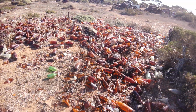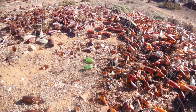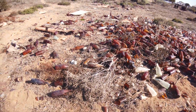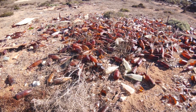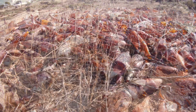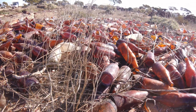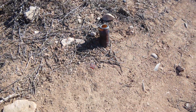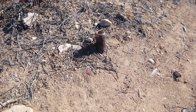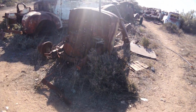As you can see, beer was the drink of the day. It's all long round brown bottles. But it's quite amazing, isn't it? Look at them all. Of course. Wow, look at that.